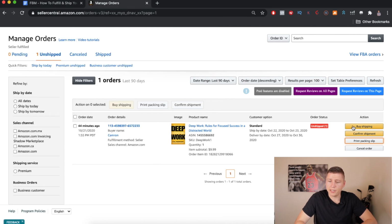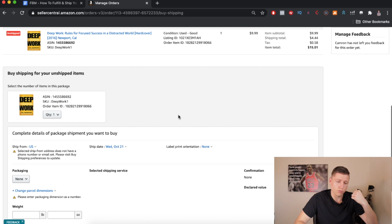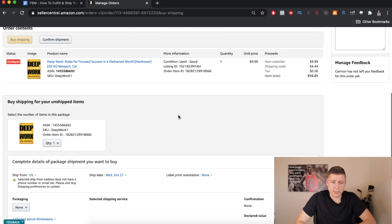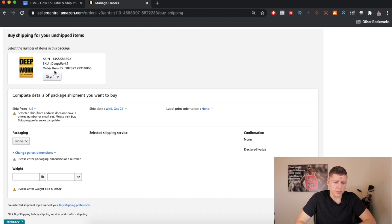Next, I want to go ahead and buy shipping. So this is the grindy stuff here. This is where we figure out everything, what kind of shipping we're going to do and everything like that. So we can see here, we're going to grab the item. We have a number of items in this package. It's just one here, complete details of the package you want to buy.